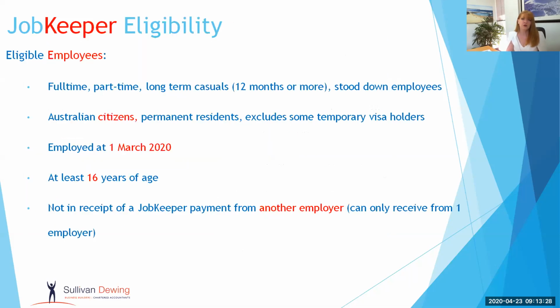Okay, so who are our eligible employees? Our eligible employees are employees that we have that are full-time, that are permanent part-time, or casual, so long as the casual employees have worked for you for more than 12 months on a regular and consistent basis. Eligible employees also includes stood-down employees. They must be Australian citizens, permanent residents, excluding some temporary visa holders.